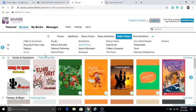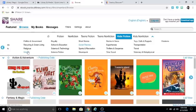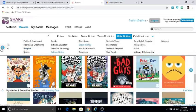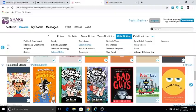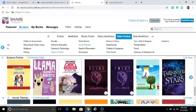So what if I just pick robots? And we'll see what we have here. Oh, now we're not working. Look for science fiction books. Okay. Well, my genre section is not kind of going, but here we go. We'll just scroll it down then. So here's humorous stories, mysteries and detectives, science fiction.